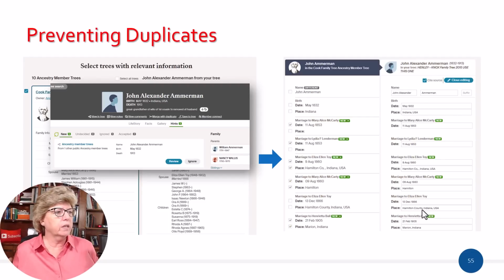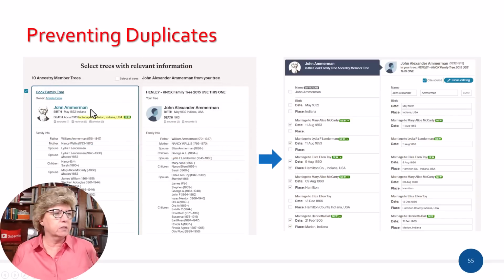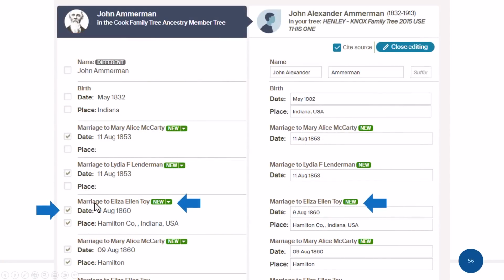So one of the things we can do to prevent this from happening in the first place is to take a look, like we're in an ancestor's profile, right? And we hit that review button, and then we get a screen that looks like this. We have, in this case, 10 member trees. We check the boxes. And then as we are merging that information over, you can see where all this checked information is going to be added to your tree as new. Remember, this side is the stuff that's on my tree, and then this is coming from the other member tree.